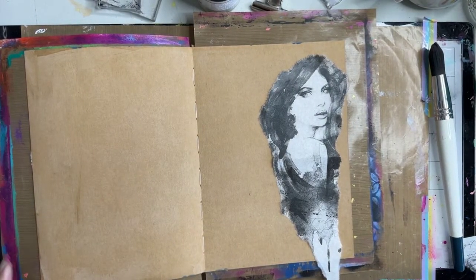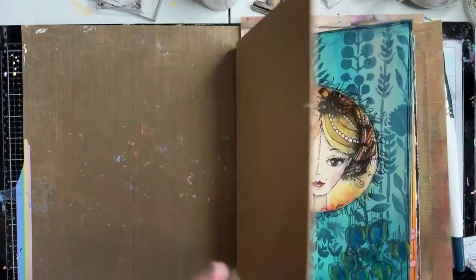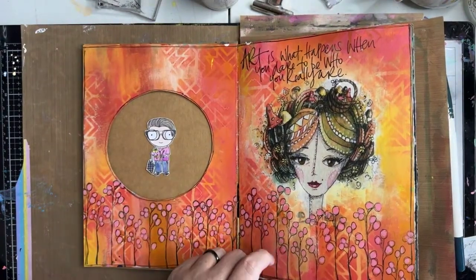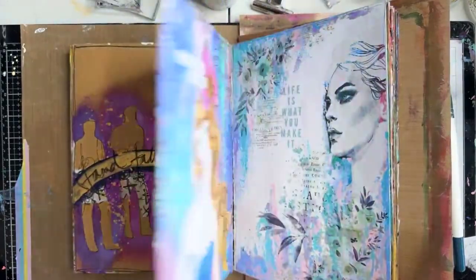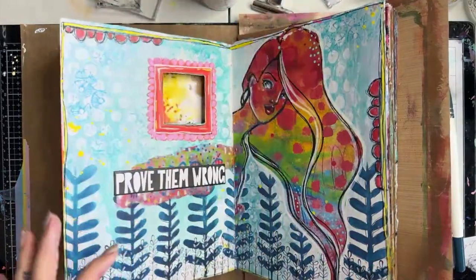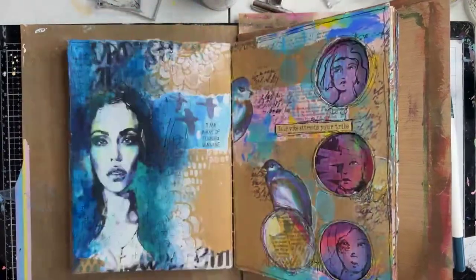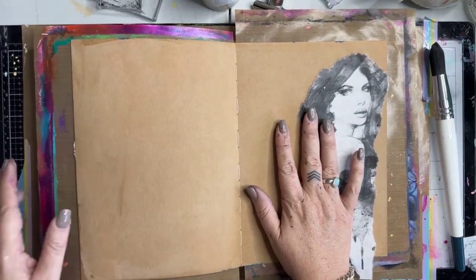Now I am working in my Dina Wakely craft journal today. This is my craft journal that I've been working on throughout the year. How cute is that little guy? And you will find lots and lots of these pages in classes that I have taught, as well as little mini tutorials and live Facebooks. So this is what I'm doing here.